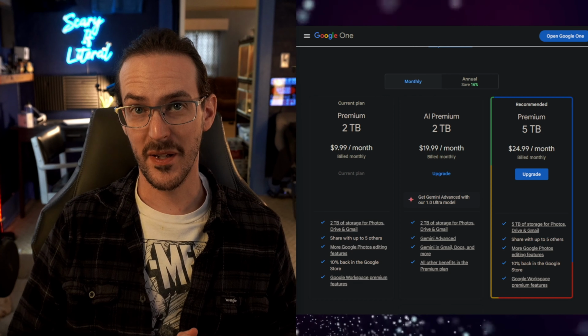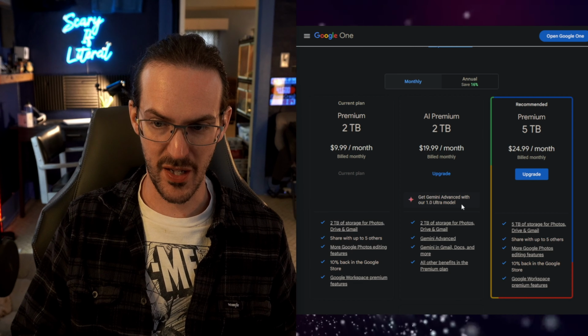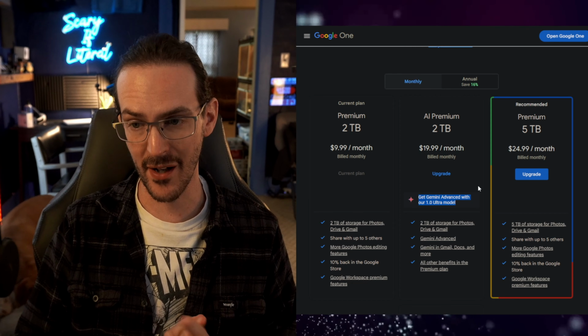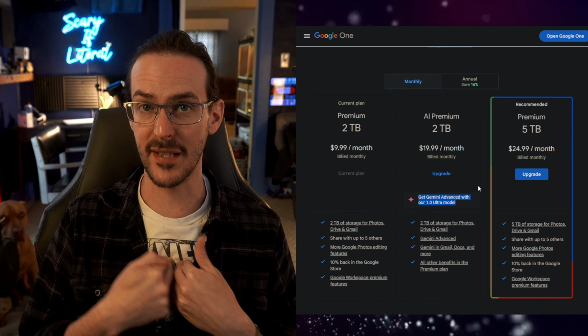You may need one in order to use Magic Editor in the hopefully pretty darn near future. Now, obviously, it will be a pretty big disappointment if they do kind of what they're doing with the Gemini Advanced model. As you can see, you have to have the $20 a month 2 terabyte plan to have Gemini Advanced. Personally, I don't think that's what's going to happen.